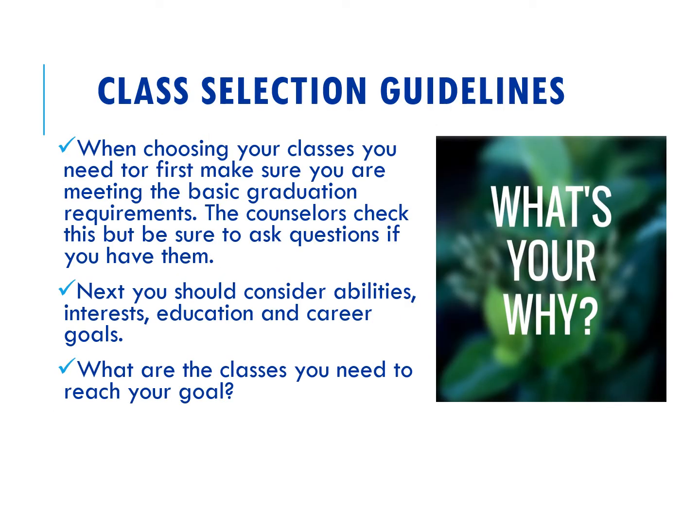When choosing your classes, make sure to first be aware of your graduation requirements. The counselors check this for you, but please ask questions if you are unsure of anything. Next, you should consider your abilities, interests, and goals for life after high school. What are your goals? Make class selections based on these goals.